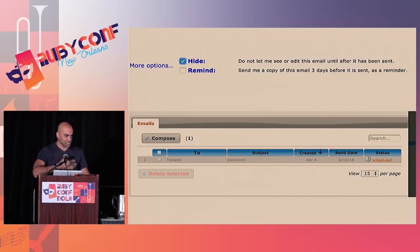I know that I'm just an awful human being. And so the only way that I will not access my password is if there's literally no way I can get to it. Okay. So for a while, I actually used this system to keep myself from wasting time on highly addictive, useless websites.